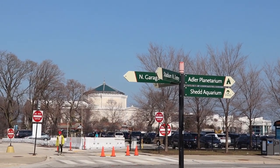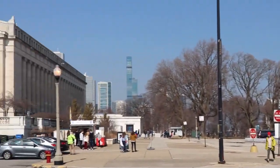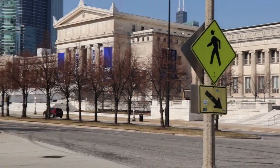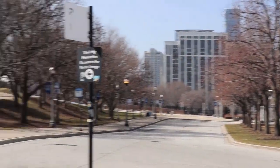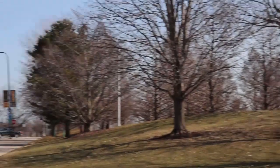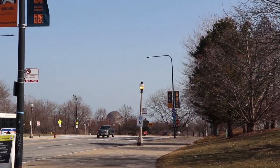We are on our way right now to the Shedd Aquarium. As you can see by the sign, this is the museum campus. Everything is here. There's the Field Museum. Go this way, there's a Wild Tim and Xander and Arwen. Soldier Field's behind us. And then way back there is the Adler Planetarium, that dome.